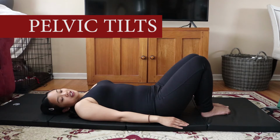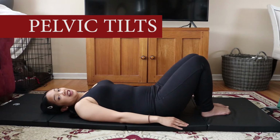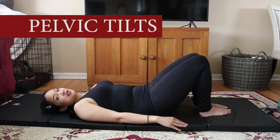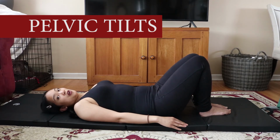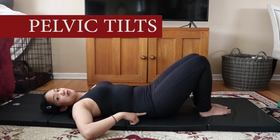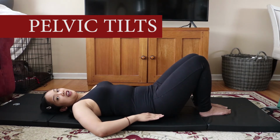So the next exercise that I want to show you are pelvic tilts. This one really helps because I had a lot of back pain during my pregnancy and postpartum. So this one really helped release any sort of pain in my back. So what you do is I just flex my butt and I just tilt my pelvic bone up and down.